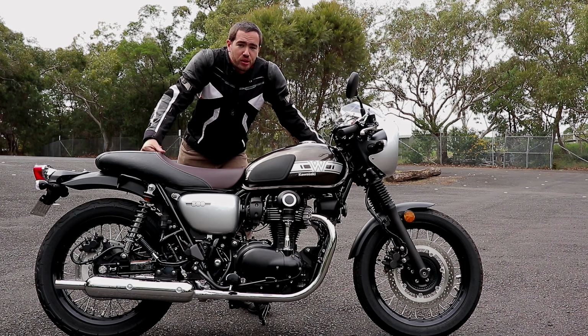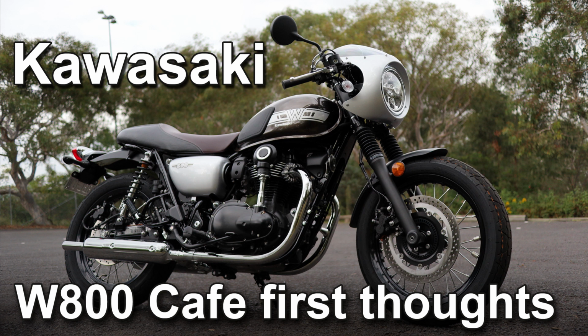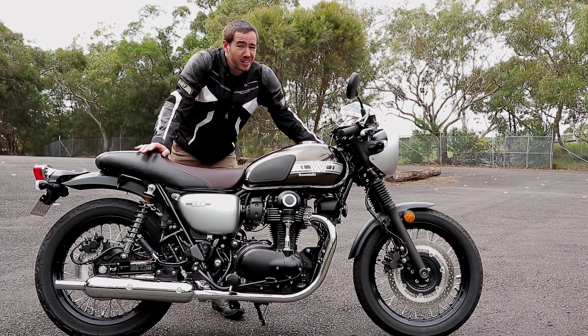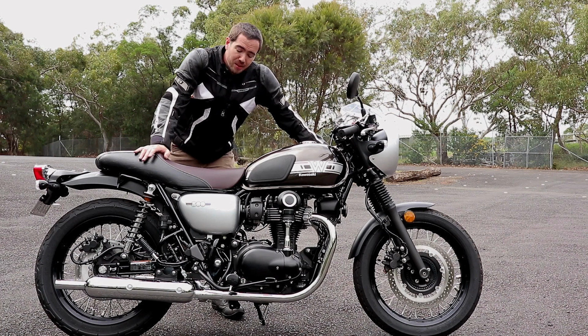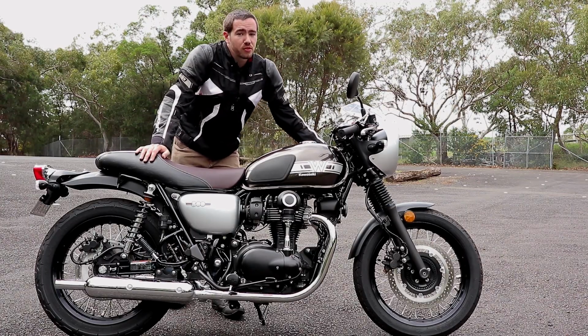Hey there riders, Motojourno Chris here, and today I'm really excited to talk about Kawasaki's W800 Cafe. This is a new 2019 model, massively updated on the outgoing model, but I never tested that. So while I can't make a direct comparison, I can say this thing is awesome. It's so much fun to ride.